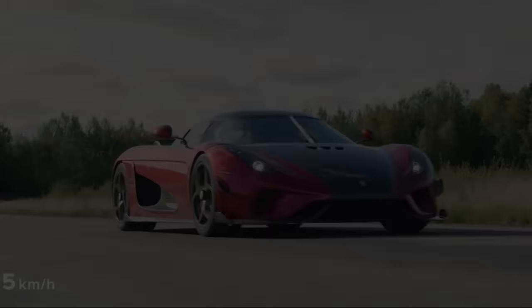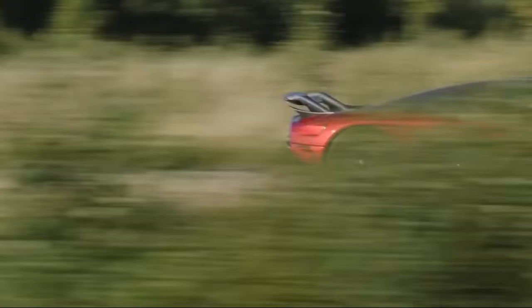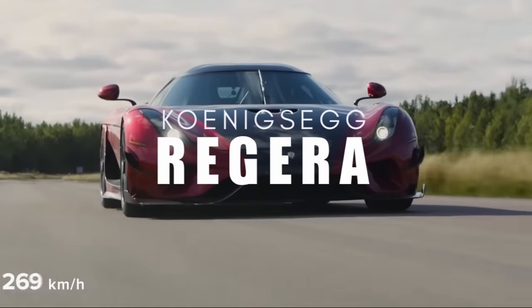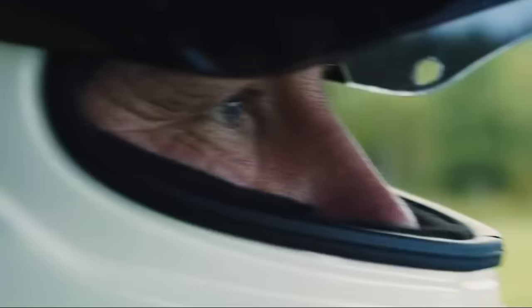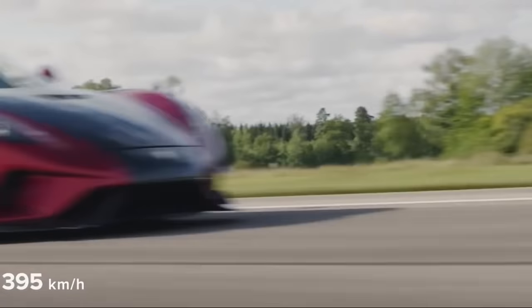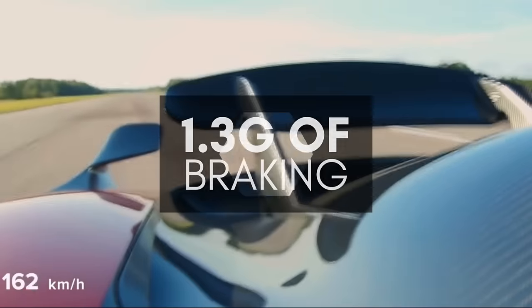On September 23rd, a new world record for 0 to 400 to 0 kilometers per hour was set at Råda airfield in Sweden by the Koenigsegg Regera. During this attempt, the Regera was able to decelerate from 400 kilometers an hour, or 248 miles per hour, down to a full stop in just 8.62 seconds, producing, on average, a little over 1.3 Gs of braking effect.